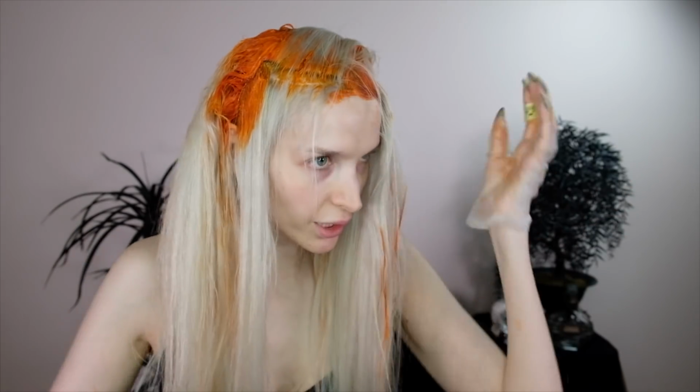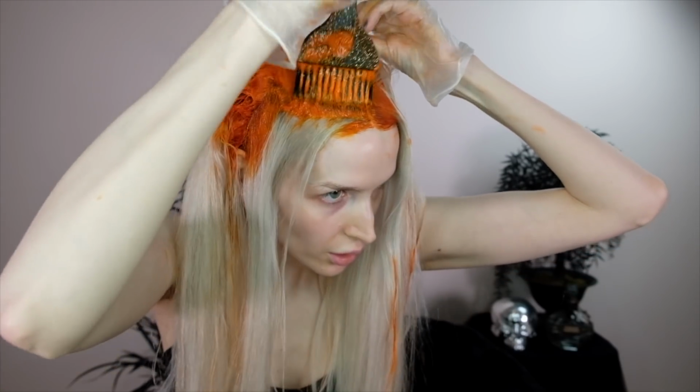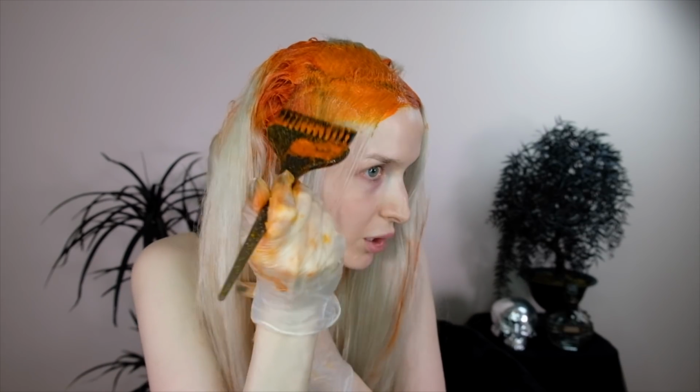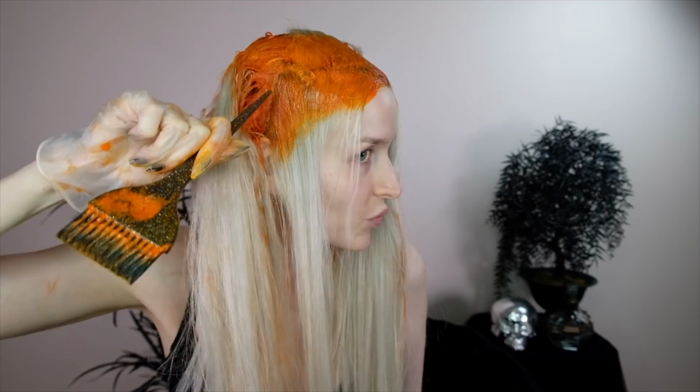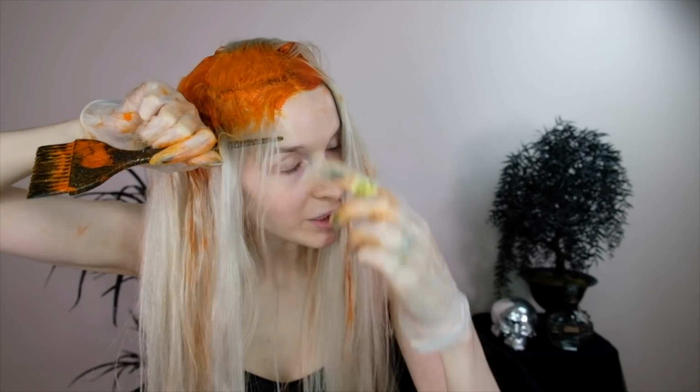And then I'm just taking diagonal parts all the way down. Small sections. That way we can make sure everything gets covered. We don't want this to look like some DIY, even though we're DIYing it. We want it to look like we just spent like $300 at the salon, but we didn't, and we can save that money for Halloween decorations.